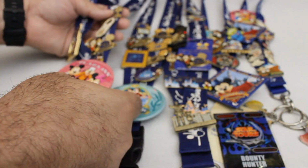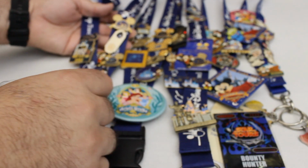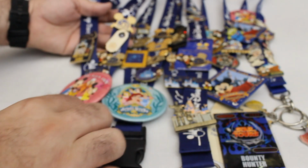Of course, we ate at the Plaza Inn. I'm not sure. Why does it say 2004 on it? Maybe they were giving away old buttons. Or maybe that's a button I stuck on there from a previous trip. I don't know.